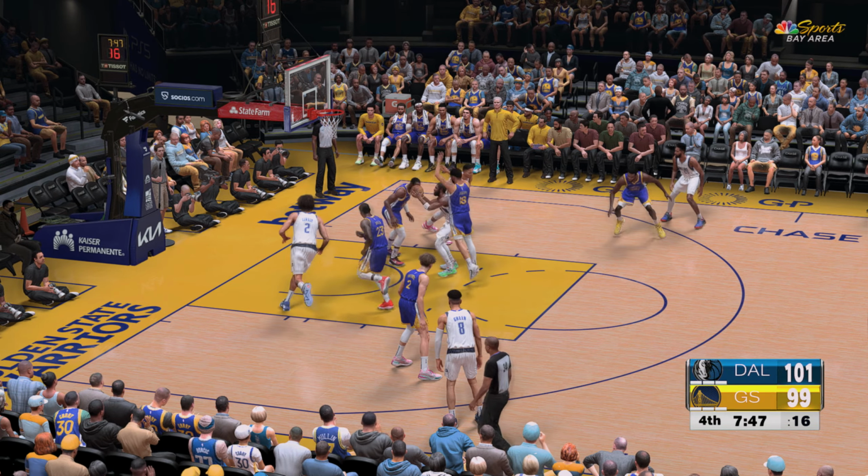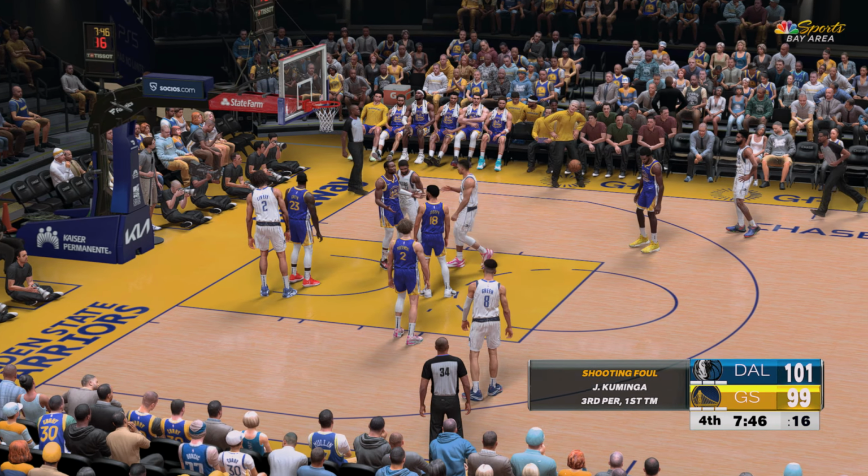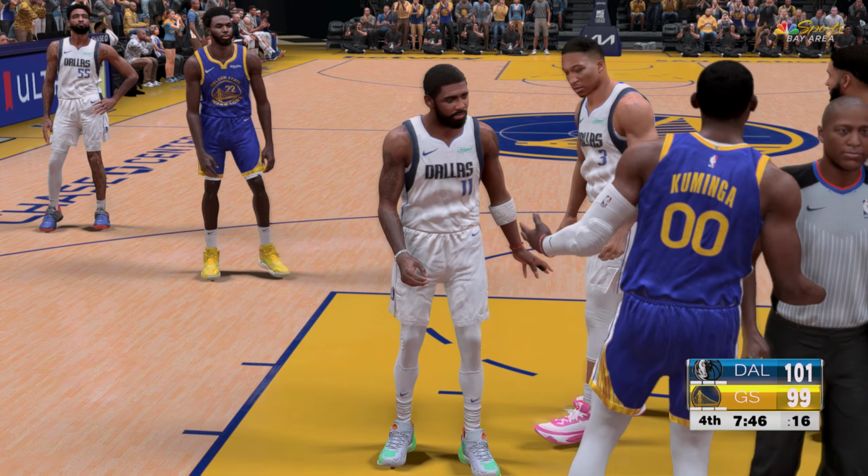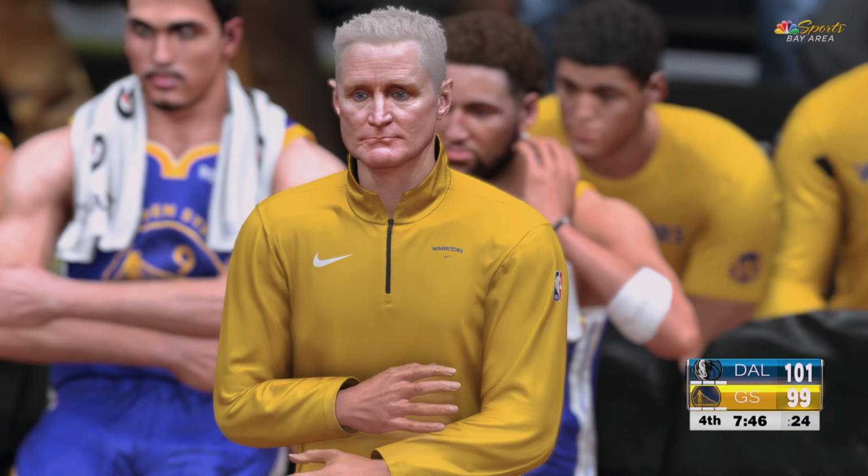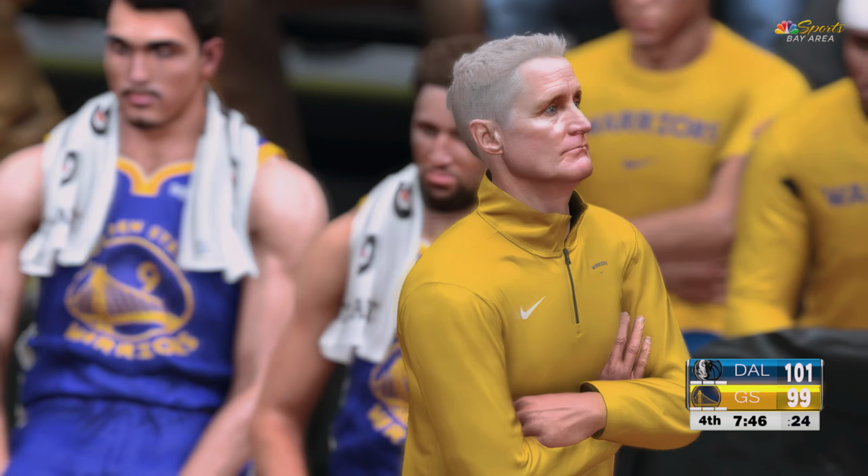Irving up top to end the drought. Boy, just a great use of the pump fake by Irving to draw that defender into fouling him. First team foul. At the line for the Mavs, Kyrie Irving taking 2 shots. Free throw good from Irving.